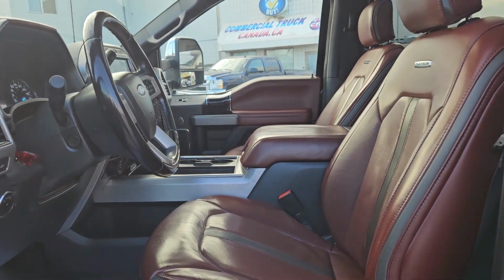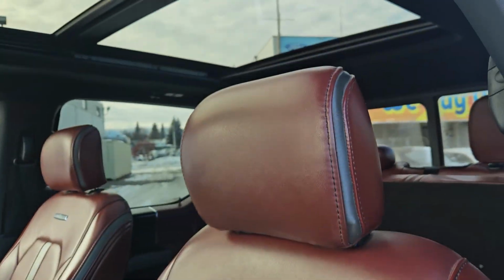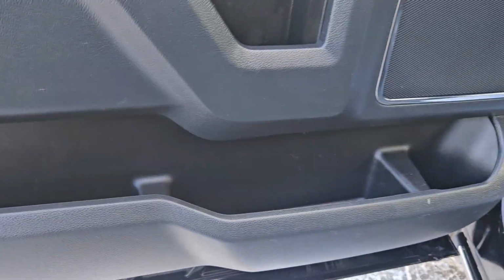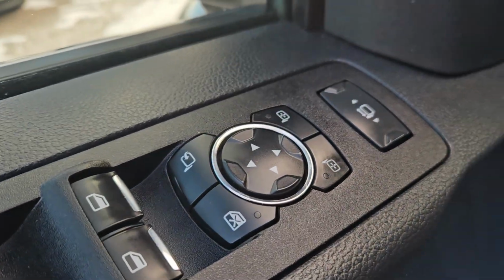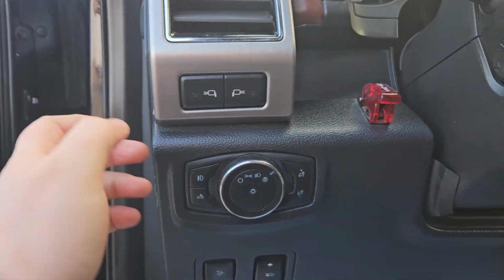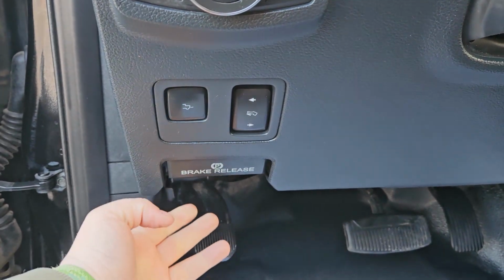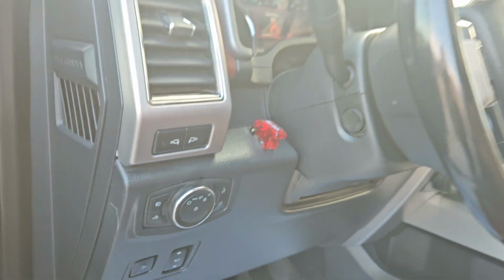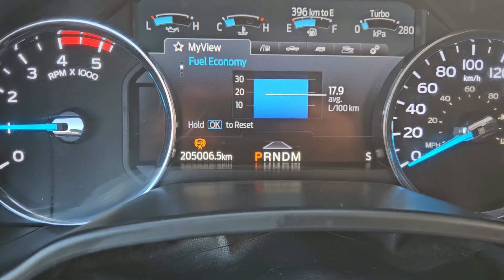Taking a look at the driver's side now, we can see here we have a power driver seat as well as massaging, same leather interior we saw in the back there, plenty of door space up front, memory seating for up to 3 drivers, power folding mirrors, spotlights, lights, tailgate, pedal adjusters, with your parking brake all on your left-hand side.